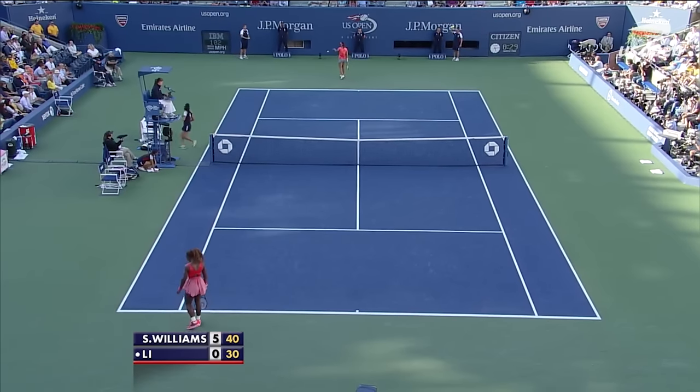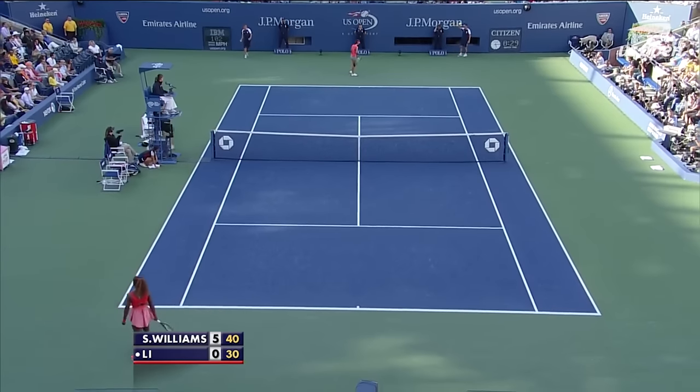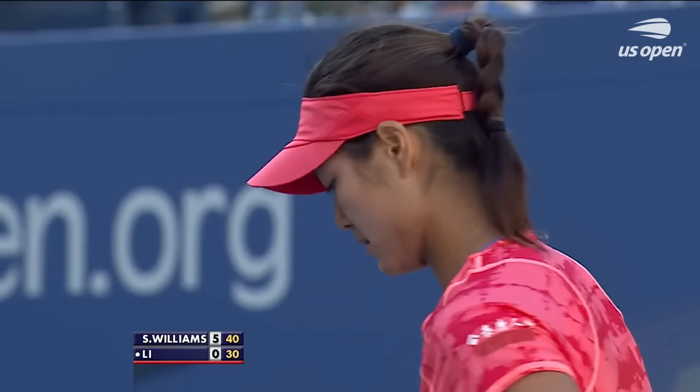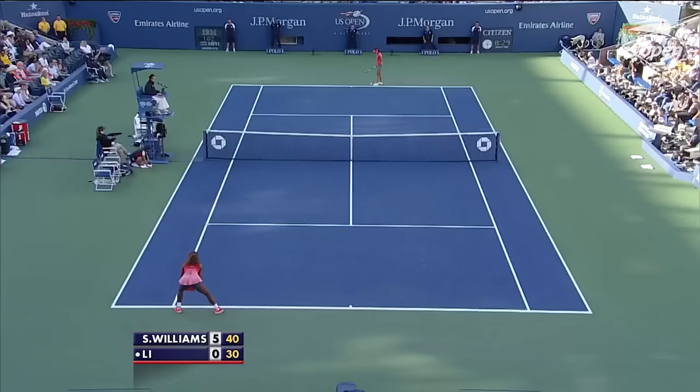That brings us to set point. Well, one positive, Al, is that the one time Lee Na did beat Serena back in 08, she lost the first set 6-love in that match. So perhaps. It's 5 years ago. I'm trying to be nice here. I'm trying.